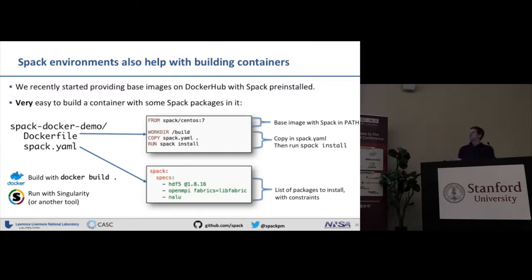With Spack environments, you can basically put a Docker file in a repo alongside a Spack.yaml file. And your Docker file could look like this, where you say, OK, from Spack CentOS 7, we're providing images on Docker Hub now with Spack pre-installed in different OSs. You could say, here's my working directory, copy the Spack.yaml in, and just say Spack install. And it'll go look in your Spack.yaml and install all the things that you asked for. And you can figure out what you want to do with those in your container. Then in your Spack.yaml, you just put the things that you want to install. So if you want to match the container to a particular machine, or you want OpenMPI built a certain way because it matches your system MPI, you can do that. And then once you're done with that, you can kick this whole thing off with Docker build, and you could run with Singularity or some other container solution.